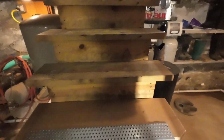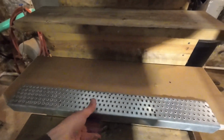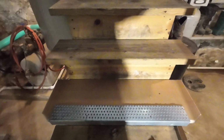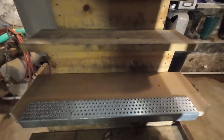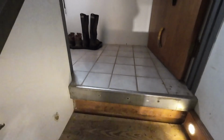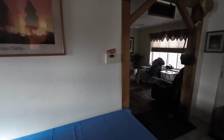Let's see. I need to get out to the garage and make up 10 more of these, and we will get those things installed. Make sure I don't have an incident going over the top of this here. Well, we'll show you the other stairs. Let me show you what's going on with the other stairs.